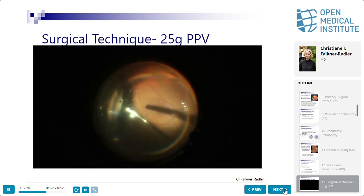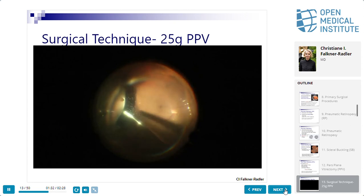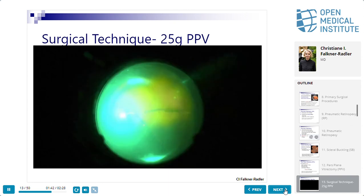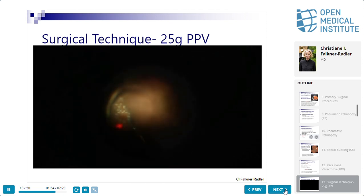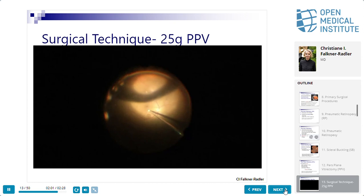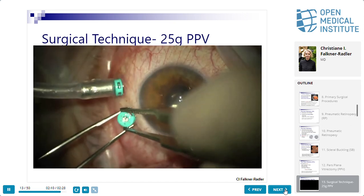Here you see the tear, and the indentation from my fellow, and I do the cleaning 360 degrees, so that I remove as much traction as is possible. And I mostly do the laser treatment under the heavy liquid. And then you have the option to remove the heavy liquid and then put air inside, or you do a direct exchange. In this case, I've removed it first, but now I switch, I do it directly. It's easier and it's not lasting so long, and you see the bubbles very well.